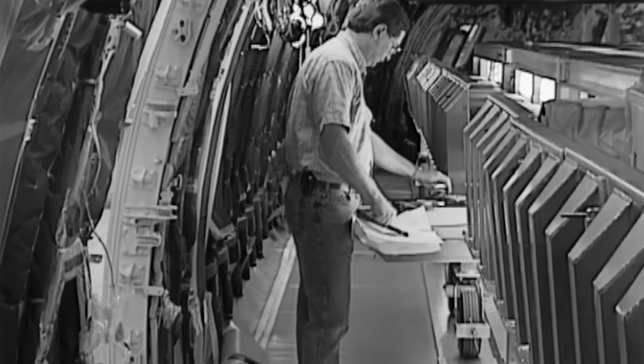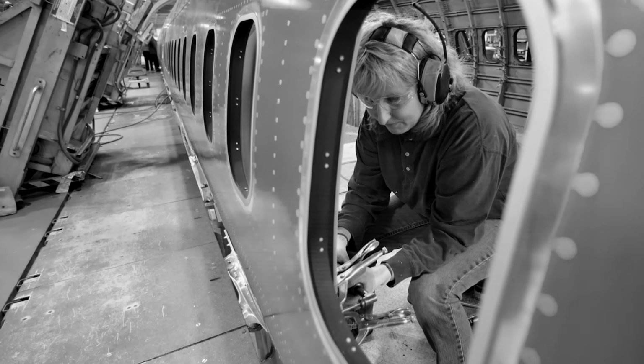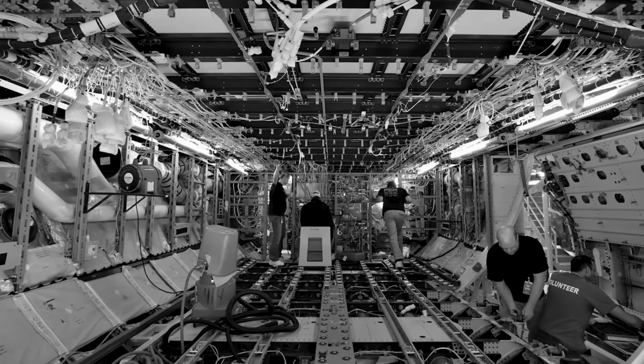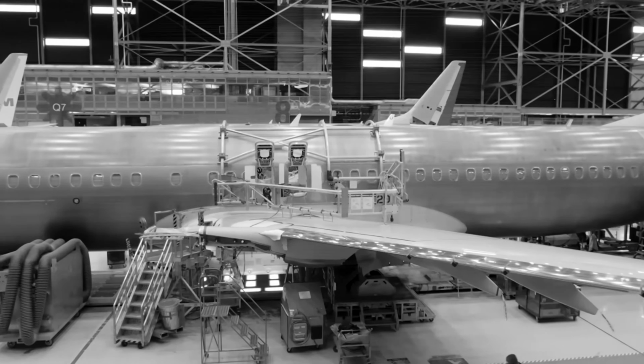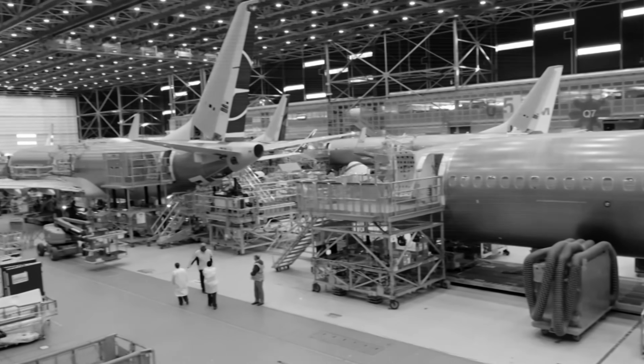Worse, the seal around the door plug had been damaged during the failed repair. The team debated whether the plug needed to be fully removed to replace the seal. If it was removed, Boeing's rules required a full inspection afterward. But if it was only opened, no inspection was needed. For these reasons, someone decided to mark it as opened. That choice saved time. No inspection happened.